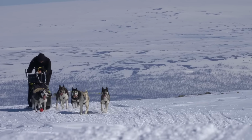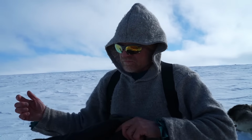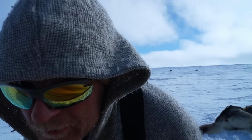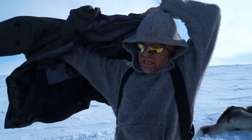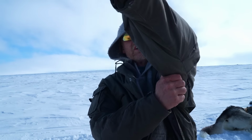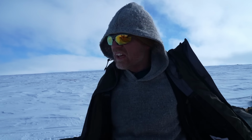It's a long way to the top if you want to rock and roll, but it's also a long way to the top if you want to do dog sledding. So we just made one more uphill. Whew. And here's wind again. Jacket on, jacket off, jacket on.